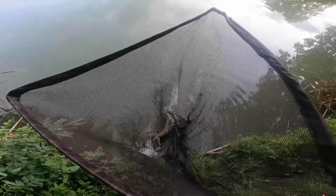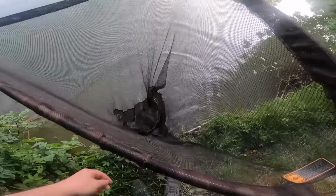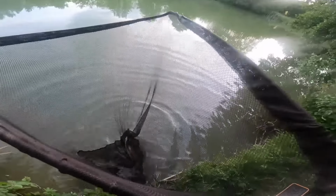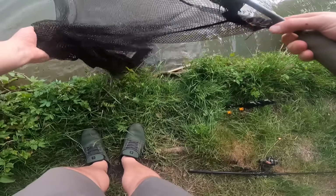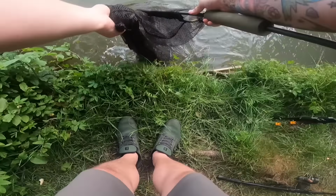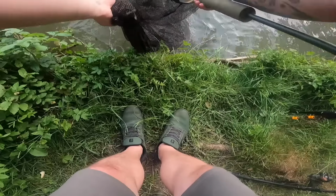Right, well, I've reeled in the other rod. He's just a little mirror. I'm literally going to let him go. A lot of these fish I'm not getting out because they're just so small. It's not really worth it. And to be fair, they're so lively.